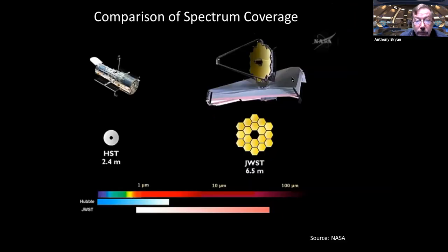Moving to the next slide. Alrighty. So here's a little comparison of the spectrum coverage between Hubble, that's on the left, and the James Webb, which is on the right. If you look down to the spectrum on the bottom of the slide, you'll see going from far infrared on the right hand side, all the way up through ultraviolet. Hubble only covers from ultraviolet down to parts of the near infrared spectrum. The James Webb Space Telescope starts at the near infrared spectrum and goes way down in the bottom of the mid infrared spectrum. So it can see in the infrared a lot deeper than the Hubble.